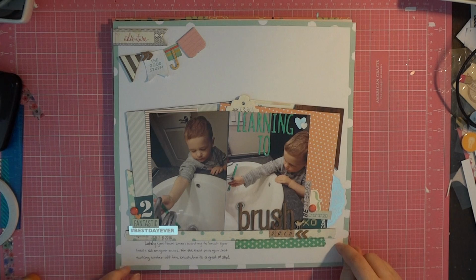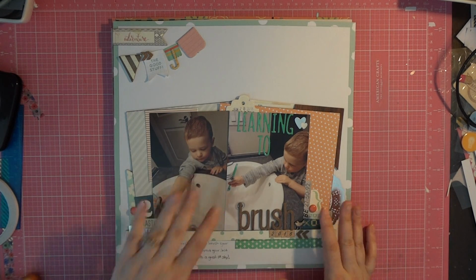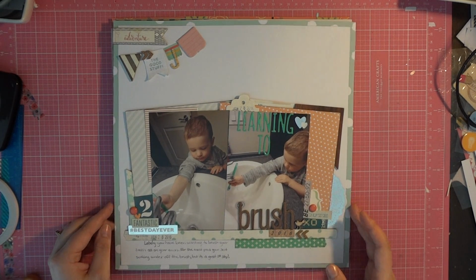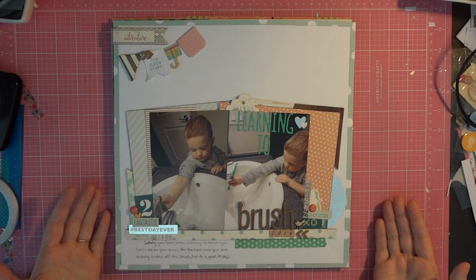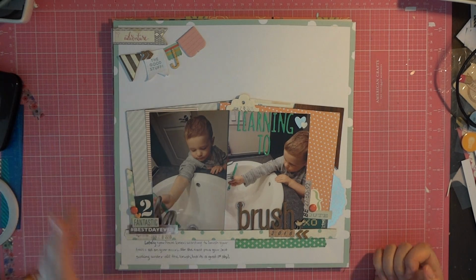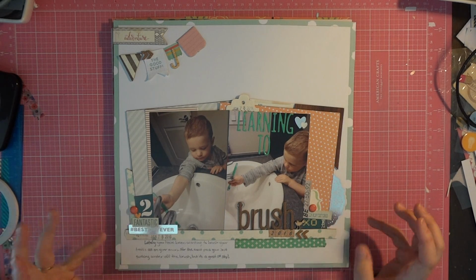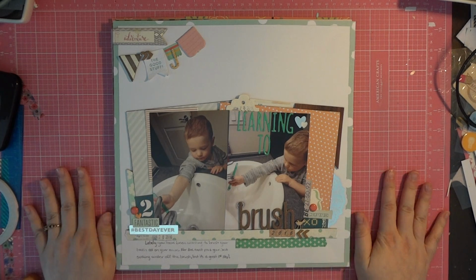I do have a process video on this to go over the fact that this layout was kind of tricky for me. I had a hard time. I was trying to make it too simplistic, and then I eventually got it to where it is now, and I'm much happier with it. And I got a lot of old supplies and scraps, stuff that's just been lying around on my desk, used up this weekend. So I'm so excited.